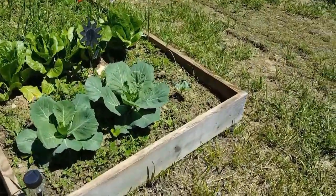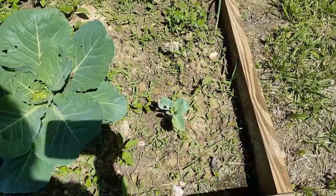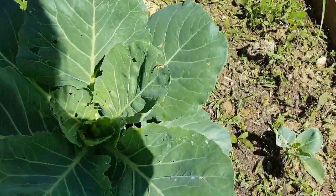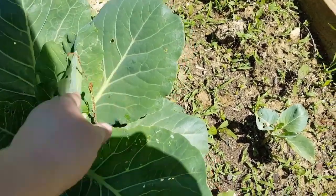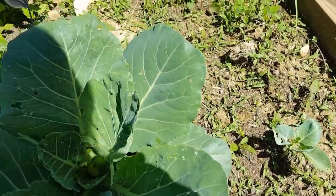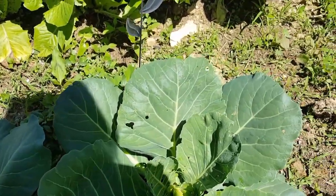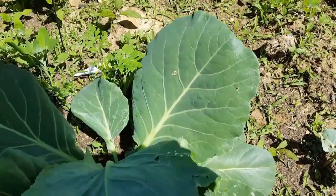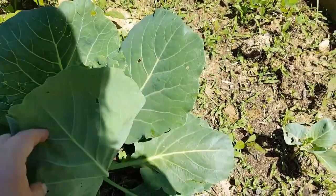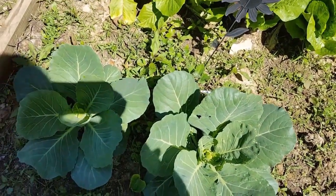Here's my cabbages, along with all the weeds. And the one I found is coming back to life. It's making it. Got a few bug bites on here. I probably have a caterpillar or something on here. I don't have any neem oil, so I'm not sure what we're gonna spray it with. I can't find the caterpillar, but it looks like there's been one on here. So, got some work to do with my cabbages.